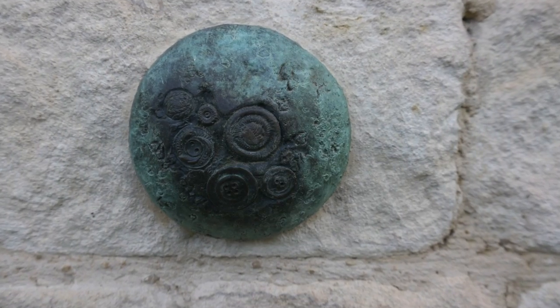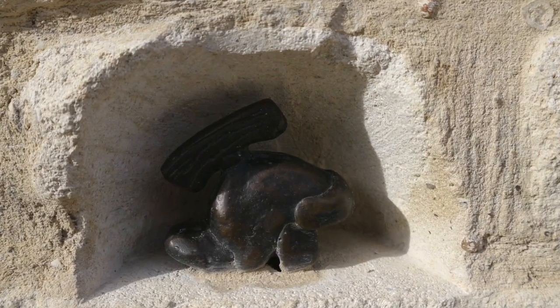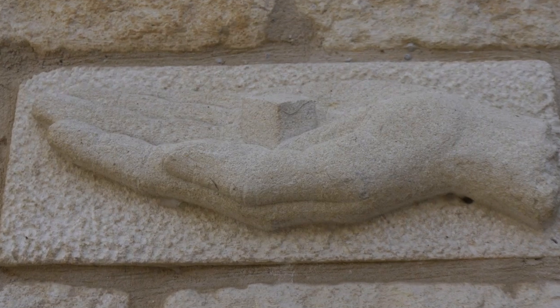So the brief was very specifically to be sensitive to those things, to recognise those things, and to help tell the story of this site for the people that are going to live here.